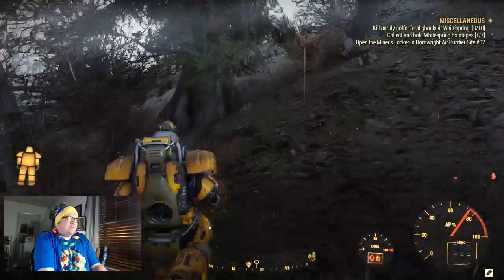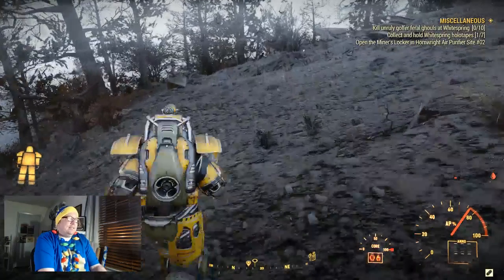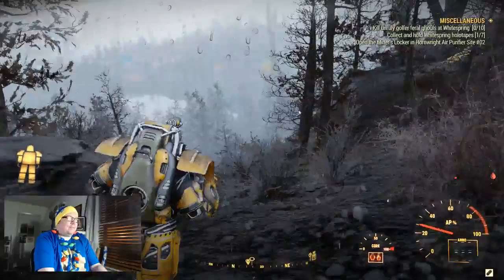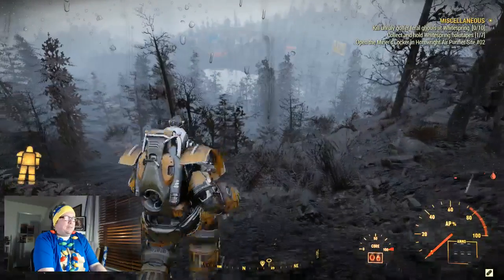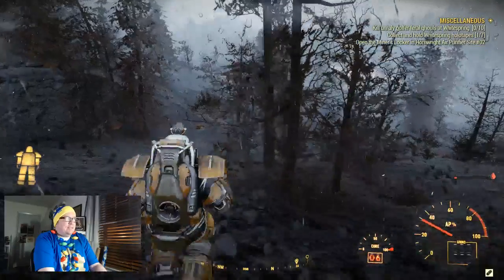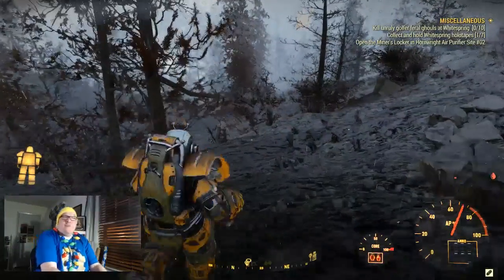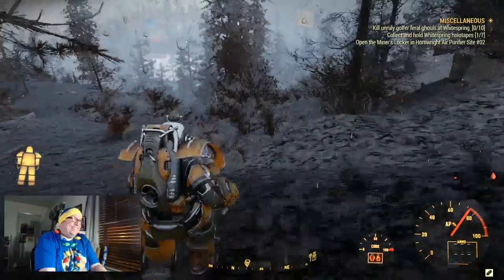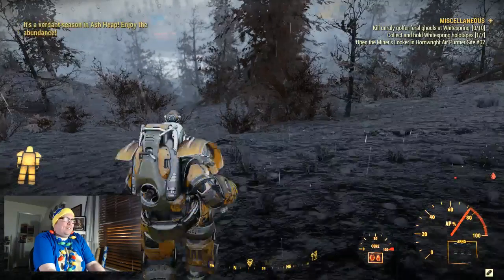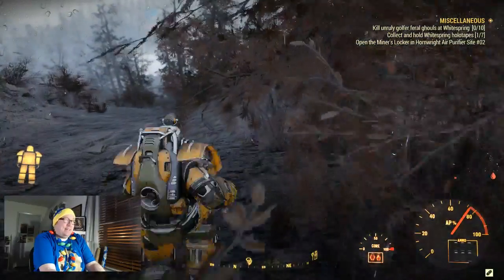So I have 6 fusion cores. That's how these things run. And someone taught me a way to be able to farm these things repeatedly. So we are going to do just that. But we are going to take this power armor for a test drive right now, because I've been wanting to have power armor for the longest time. So hopefully we will come across some really awesome enemies on the way.